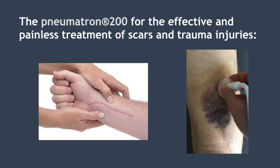Since PPTM is virtually painless, you can also pneumatron directly on hematomas and stimulate their evacuation. This can be a very good remedy, for example, in the case of accidents due to icy roads and hematomas on the knee or hip joint. For the patient, it means he or she can become mobile again faster.